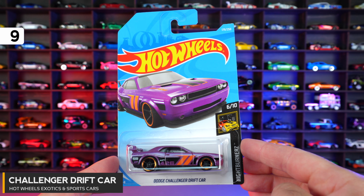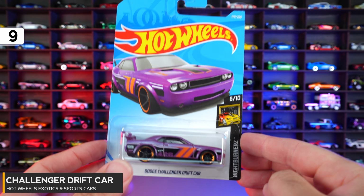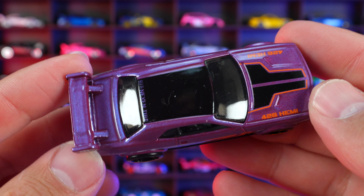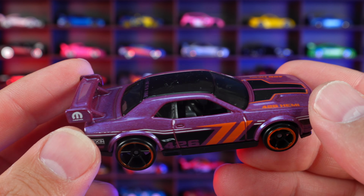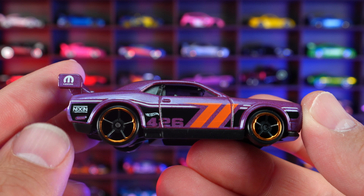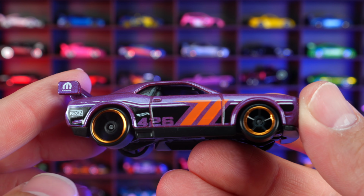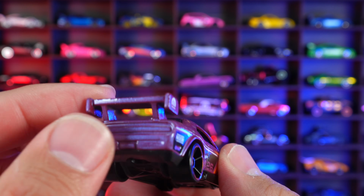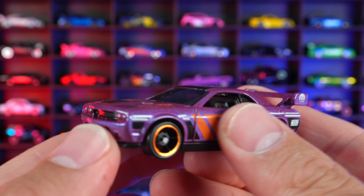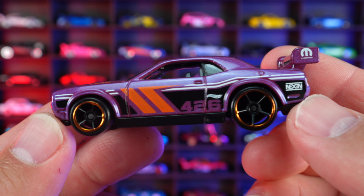Dodge Challenger drift car from Nightburners. Look at the color on this one. It's that nice candy apple, kind of purplish pink color that we have on there. All different types of graphics on the side. The 426 for that Hemi engine. Big rear wheels on here with a nice gold lip. Big spoiler to go on this one as well. Aggressive front end grille. Overall, a fantastic looking car.